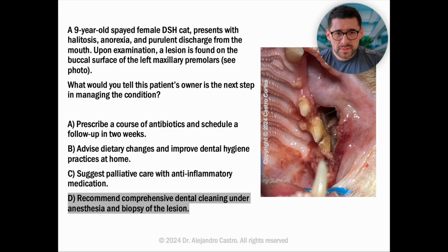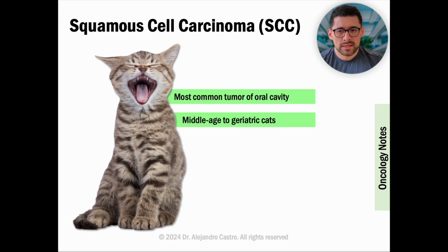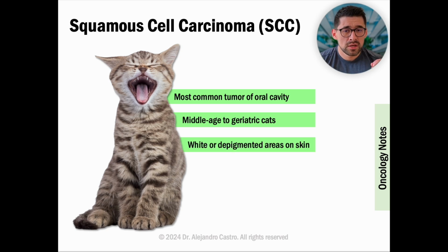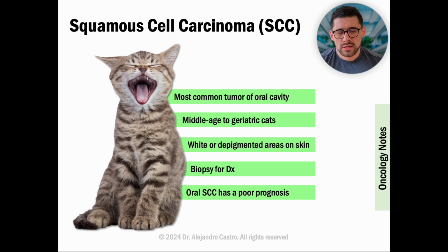So there are some key points to remember about squamous cell carcinoma. It's the most common tumor of the oral cavity in cats. It typically affects middle-aged to geriatric cats. It often appears in white or depigmented areas of the skin when it's the skin form. A biopsy is necessary for diagnosis, and unfortunately, the oral form has a poor prognosis.